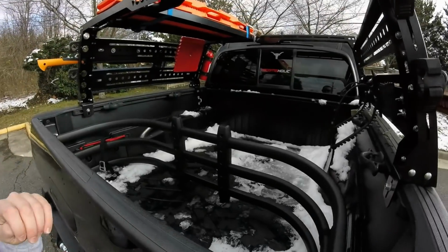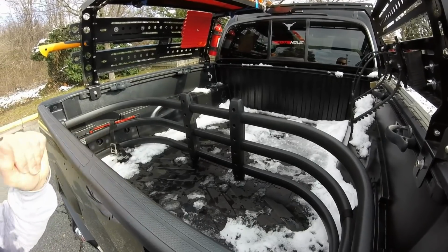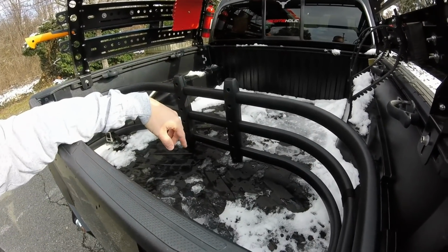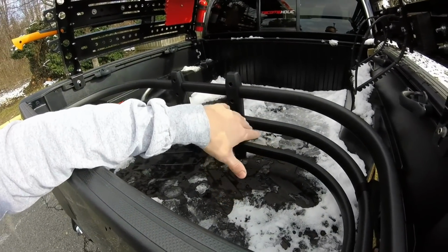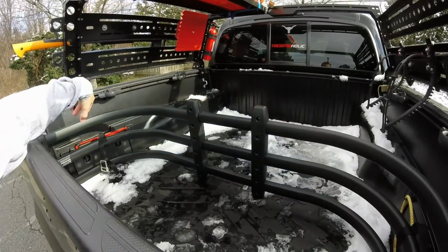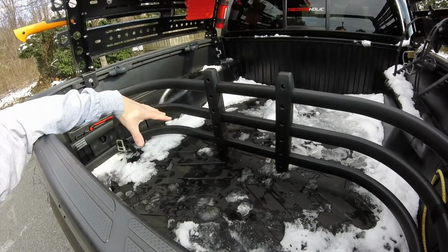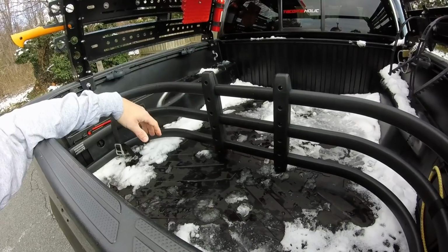A secondary feature that I really love about this bed extender, if you leave it in your truck all the time, which I do not, but if you do have it, and especially if you have one of the Tacoma bed mats, super grippy, you can put smaller stuff in here like boxes or whatever to keep them from rolling all over your bed. So if you have this, keeping it in a smaller enclosed area with the grippy Tacoma bed mat, pretty much whatever you're putting in here is not going to go anywhere. So that's a nice feature that a lot of people probably overlook.